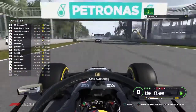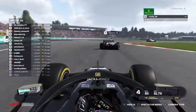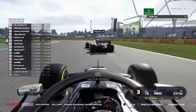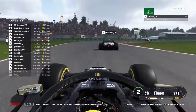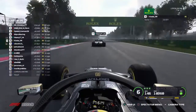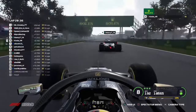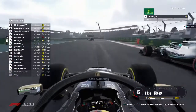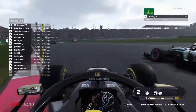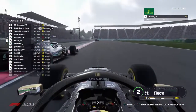Can he come back at Heavy T? I don't think he'll be close enough. No, he won't. Joe picks up a penalty. He's 3.6 seconds behind Seismic. Here comes Koala up the inside of Heavy T. Cuts the corner, and he's not going to get the position back either, so a double whammy for him.